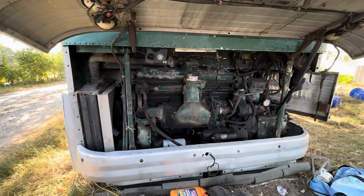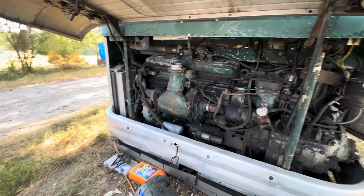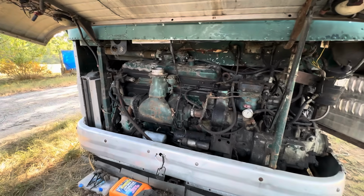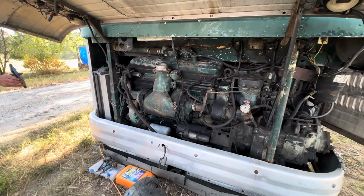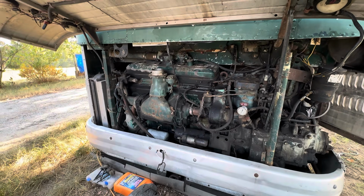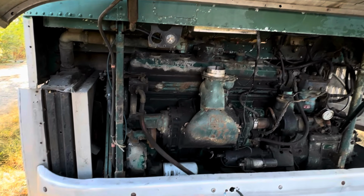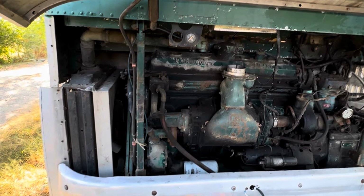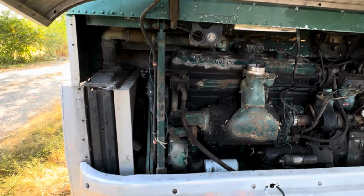I'm going to put on the speaker, Jake. He's trying, you hear it? Yeah, we're just not going to get enough power to start this with that one little car battery they have in there, and that's dead, and then the jump pack. So I've got some batteries at home. We'll come back another day with some group 8D batteries and put them in there and get this thing fired up.